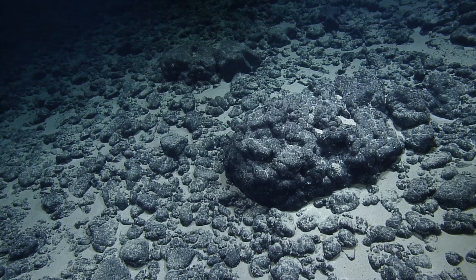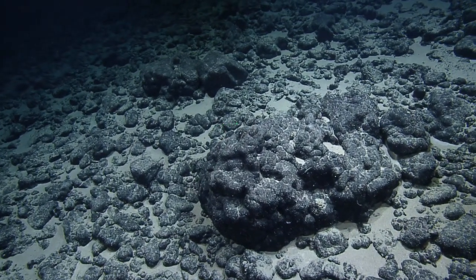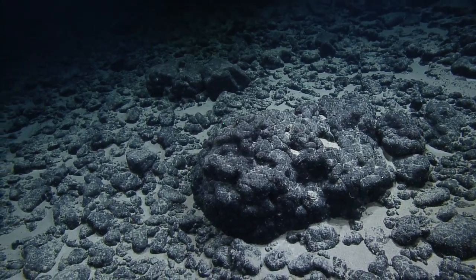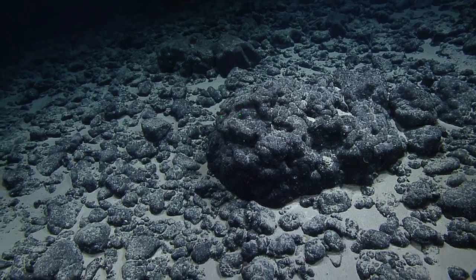Squat lobster, bottom side of this rock, right there. Oh, lobster. Oh, yeah, it's scurrying. It's a little skittish.